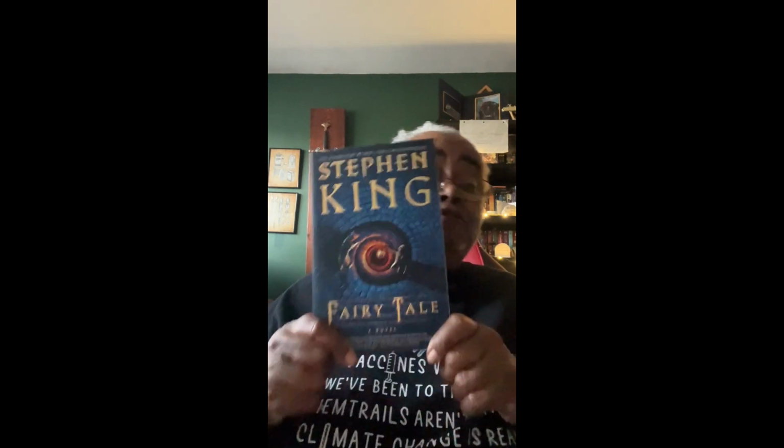Oh, Stephen King's Fairy Tale. You may find this hard to believe, but this is actually just the second book of his I've ever bought. I know, shock, but I'm not a big horror reader. He had another fantasy that I can't remember what it was called way back when. He wrote it for his daughter. And this is the one that he has now. It's like a contemporary fantasy.